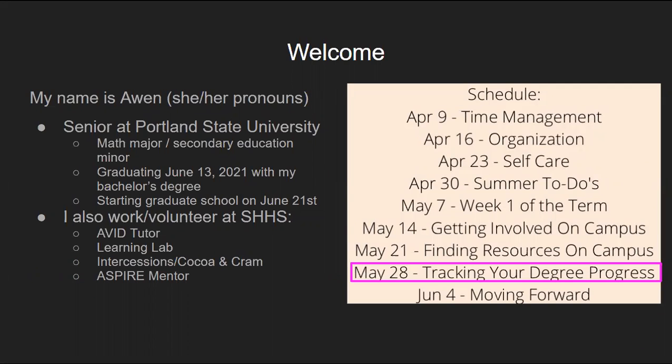At the high school, I wear a lot of different hats. I am an Avid tutor, so I'm in the Avid classroom. I also run the Learning Lab, which typically happens in the library after school, but has been remote since March of last year. I also work the intercession and Cocoa and Cram academic support events, providing primarily math support to students. And I also volunteer as an Aspire mentor, working with students one on one to make sure that they have what they need to be successful in college after high school.